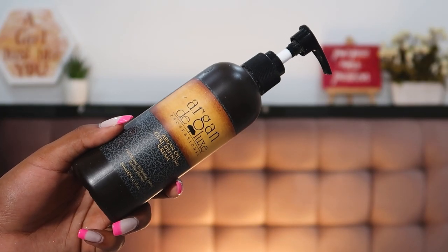From the haircare category, I ran out of two of my curling creams. This is the Argan Deluxe Curling Cream and this is the Curl Up Curling Cream. You can see, I was scraping through the edges because of how good this was. This is also a really good product. I want to buy another one of this as well. The only thing is it's very difficult to get your hands on this because it's not readily available everywhere. I used to buy this one from my local beauty stores and they also don't have this anymore, which is why I had tried this one out.